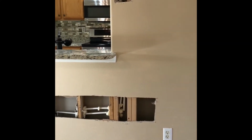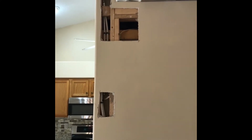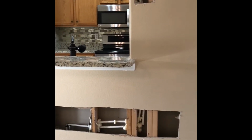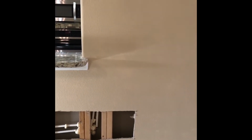So I just want to show you really quickly where you may have to have some drywall work done. As you can see, this house has just been replumbed. It had the polybutylene pipes, and now it's just been totally replumbed. They do have to go through some drywall. Depends on the layout of the home.